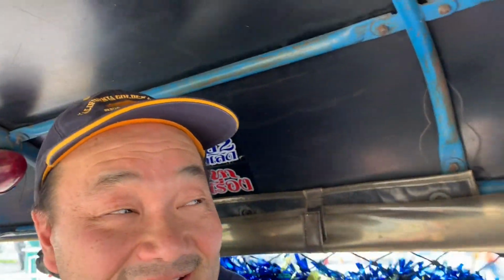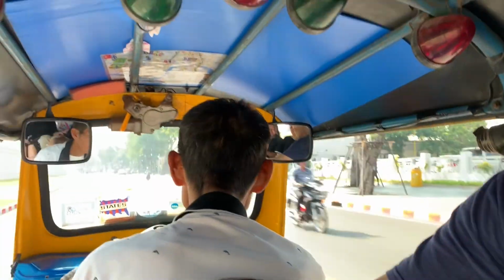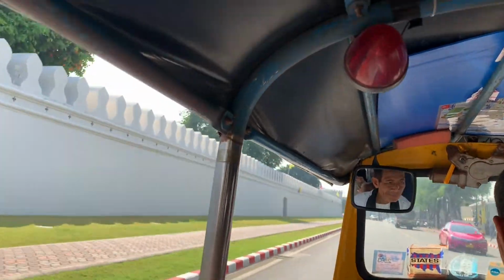So we decided to take a tuk-tuk to get from the Grand Palace to Wat Pho. It's walkable, but under the hot sun, we decided to just take a tuk-tuk for the experience.